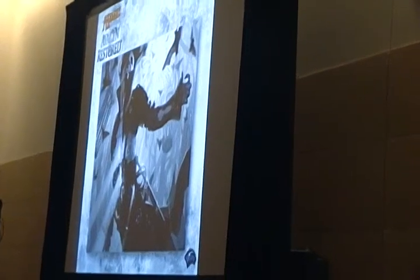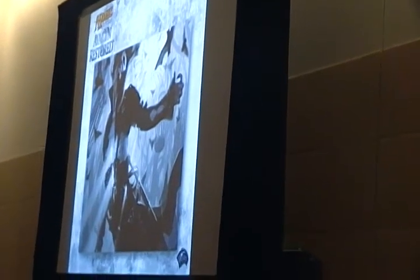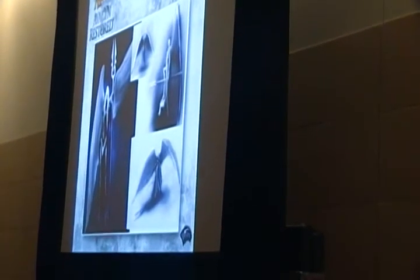Now, with humanity on the rise, that means the monsters are not having such a great time anymore. This vampire is being skewered by sunlight, and even the little bats are scared. So now I'm going to show some concept art.